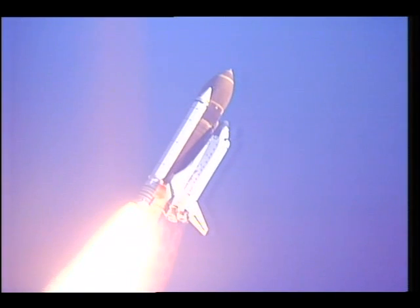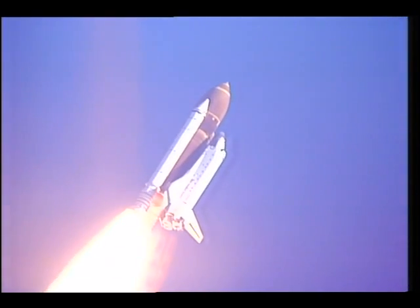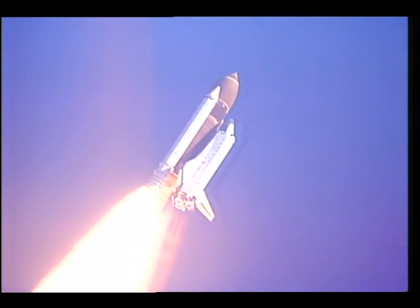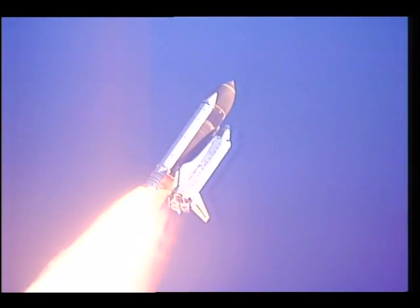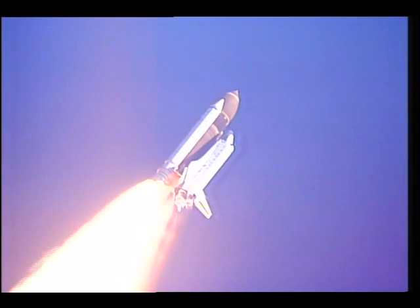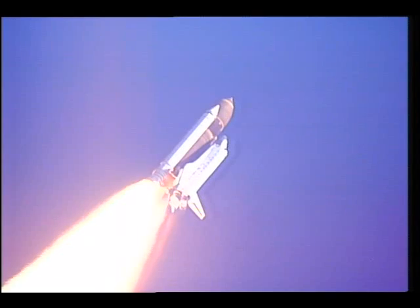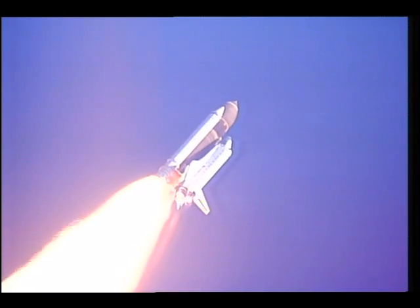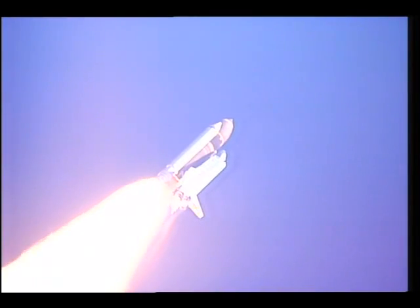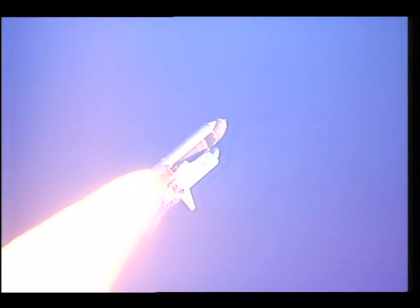Engines now throttling back. The throttle down maneuver assists in reducing the aerodynamic loads on Discovery as it passes through the area of maximum dynamic pressure. Velocity now 1,200 feet per second. Discovery downrange 3 nautical miles.